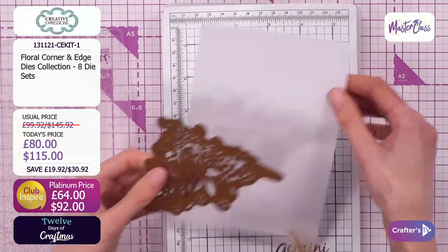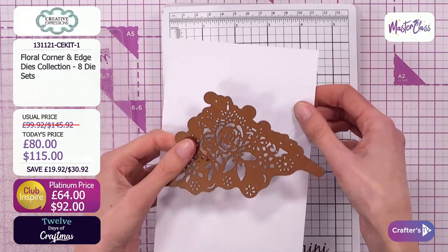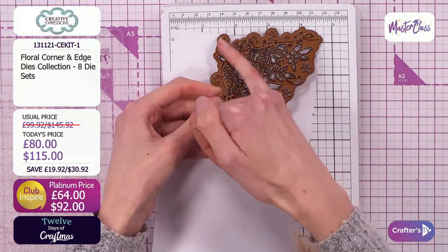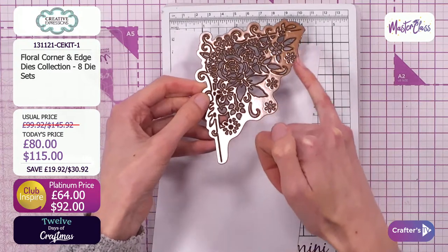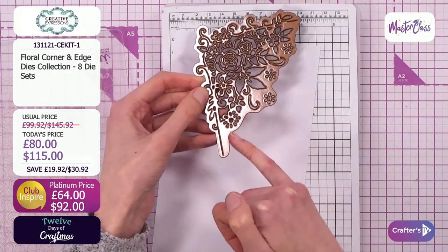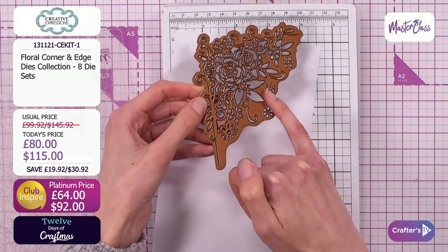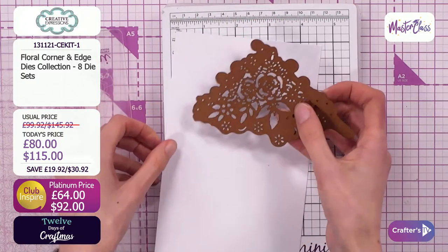So I've got a piece of white cardstock, just stamping card. And if we look at these dies, we can see that this element is going to cut out, but around this edge there's no outer cutting edge, so this is going to stay in our card, and this is what's going to give us the corner element, but we don't have to use it just on the corners.